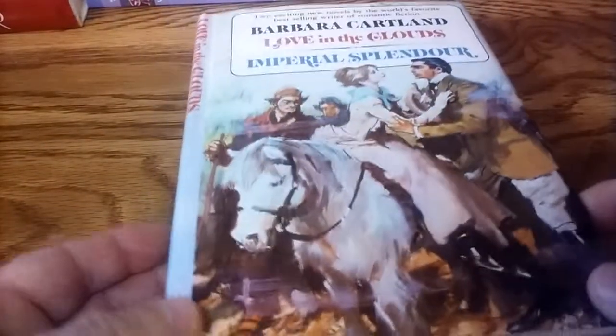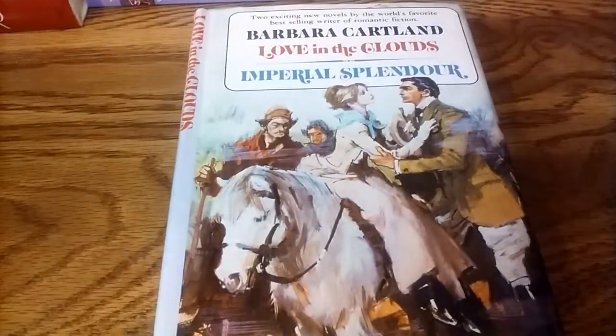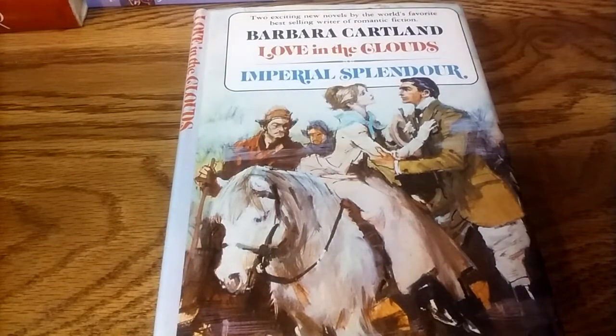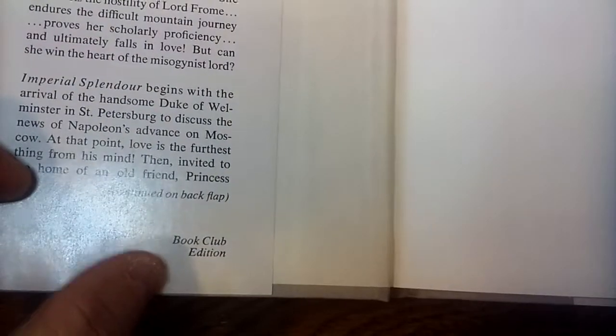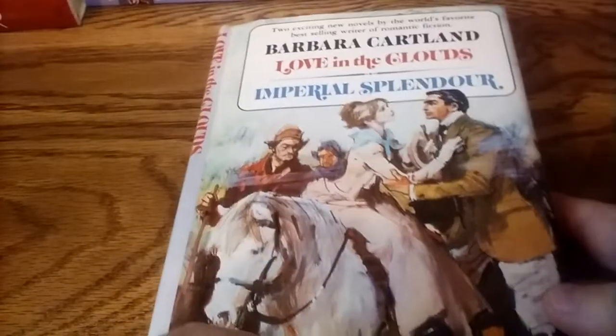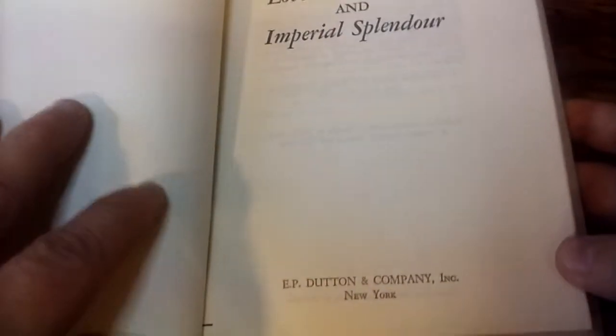Now, I bought this hardcover book on Monday at a Value World. No, it wasn't a Value World. It was a Salvation Army thrift store, and their books are 50 cents each. I think I might have seen this last time I went there, but this is a hardcover book club edition. You'll notice book club editions always say that on there. Somebody's written the date on the top of that one, 1979. And it basically just reprints 2 of Barbara Cartland's paperback novels in hardcover form.